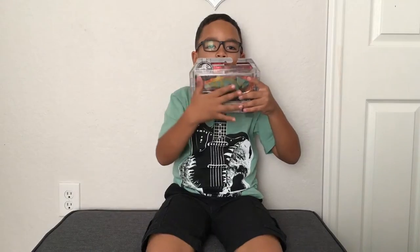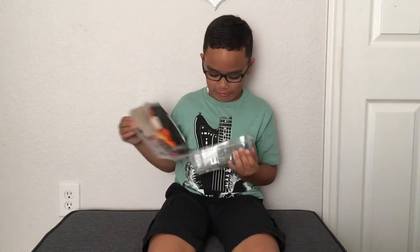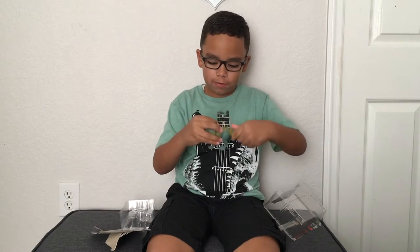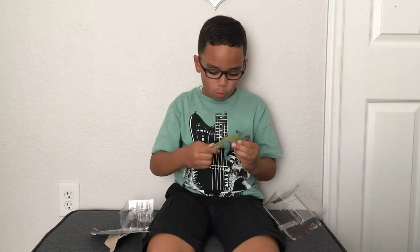We're going to show you the Protoceratops, a little baby Triceratops. And the legs move, and the tail moves. I think the head moves, and I think the mouth opens? What? Oh, yeah.